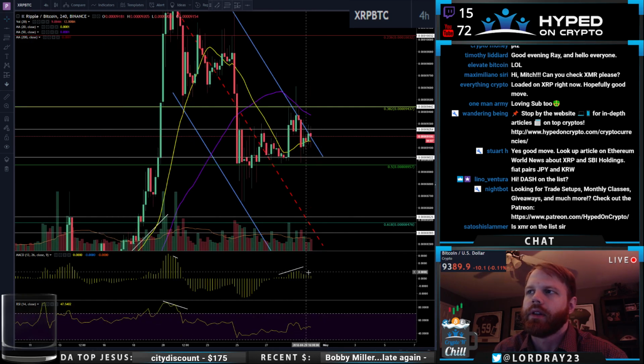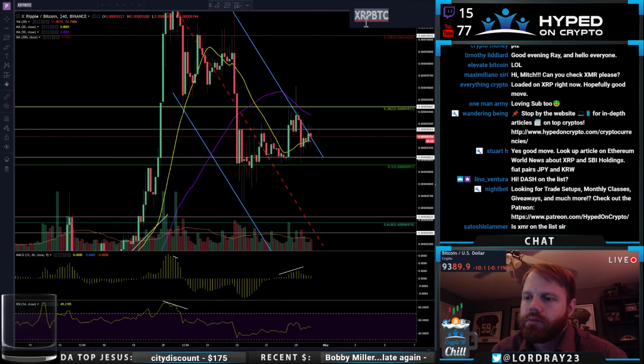Positive momentum just kind of drying up. It's not divergence or anything, but normally you want to be building positive momentum, making higher highs. You're not doing that. But again, it's just dead right now. Just only computers playing with this thing.